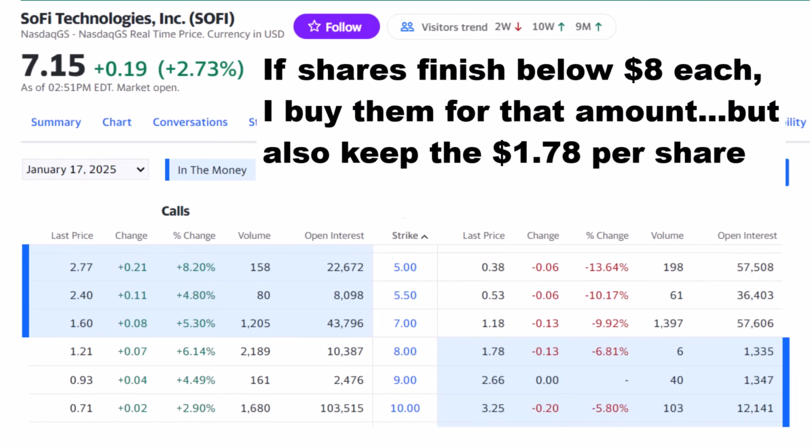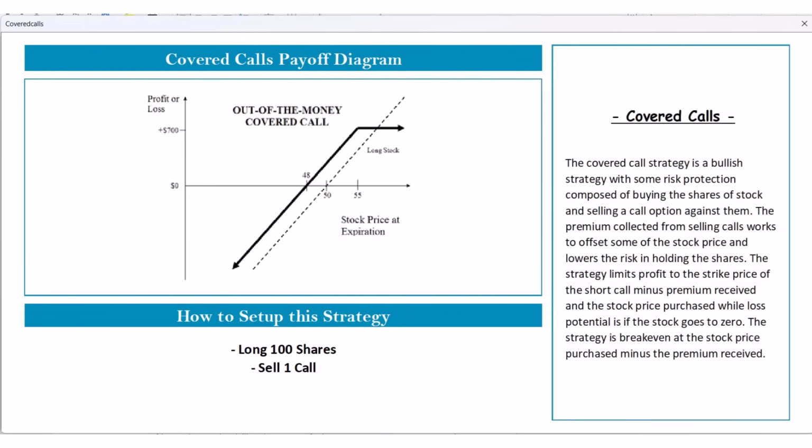In the other scenario, if the shares remain below $8 each, then the other investor uses that put option and I buy them for that amount, but that's fine because I was going to buy the stock anyway. This way though, if you take the $8 I ended up paying for the stock minus the $1.78 I collected selling those puts, it's like getting shares of SoFi at $6.22 each. That is a 13% discount to where the stock is trading at right now. And in that case, if I do use the cash in my account to buy those shares, I can then turn around and use the covered call strategy to keep producing that cash flow from the position and keep that upside when the stock rebounds.